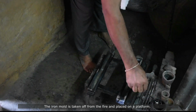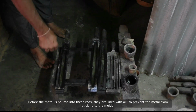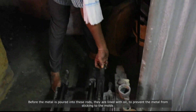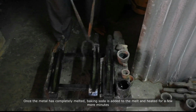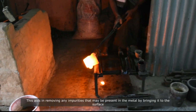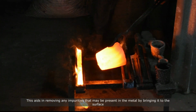The iron mold is taken off from the fire and placed on a platform. Before the metal is poured into these rods, they are lined with oil to prevent the metal from sticking to the molds. Once the metal has completely melted, baking soda is added to the metal and heated for a few more minutes. This aids in removing any impurities that may be present in the metal by bringing it to the surface.